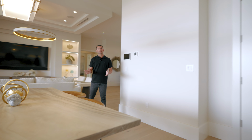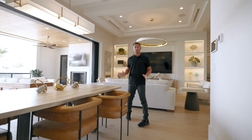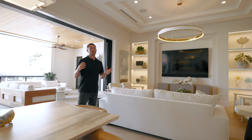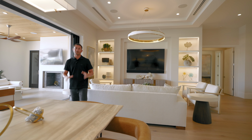Here we are in the dining room and living room, which flows seamlessly from the kitchen and has a great big open floor plan. This house has a very coastal contemporary theme, and you'll notice a lot of beachy elements. This house would be a great house whether you're a bachelor or have a large family.